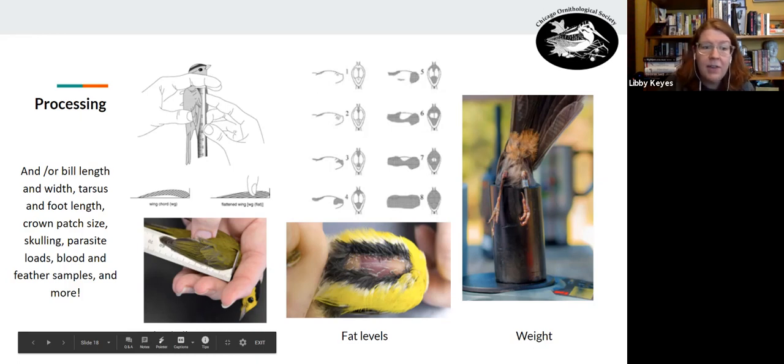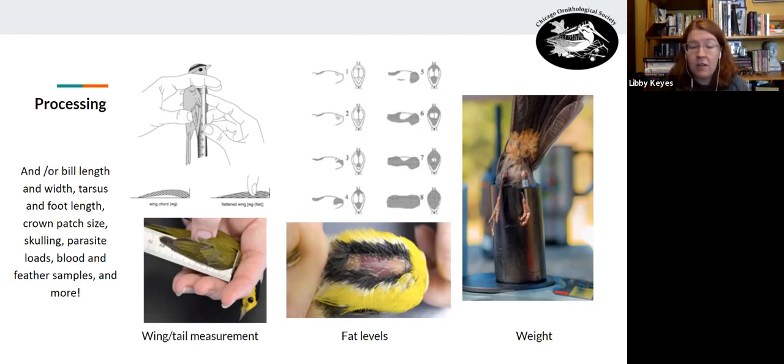And beyond those common measurements, there's a number of other things that are often measured, things like bill length and width, leg and foot measurements, crown patch size. Often we do something called sculling, which sounds aggressive, but it's just taking a little water and parting the feathers on their head to see how formed their actual skull is, which can help age them. And even things like taking feather and blood samples. So all these can be done or not done depending on the project.